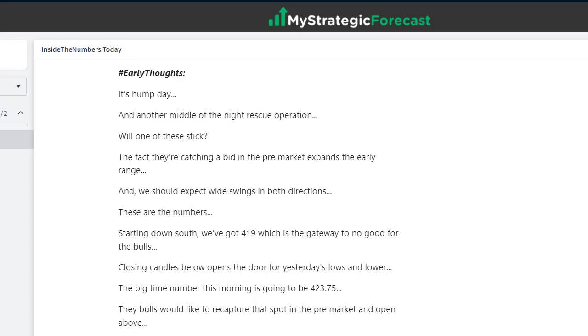So it's hump day and another middle of the night rescue operation. Will one of these stick? Well, obviously today's stuck. The fact that they're catching a bid in the pre-market expands the early range. And so we should expect wide swings in both directions. These are the numbers. Starting down south, we've got 419, which is the gateway to no good for the bulls.